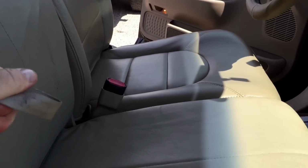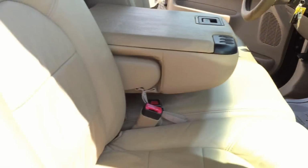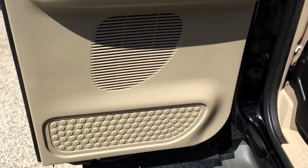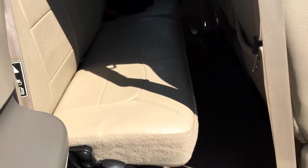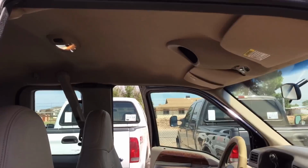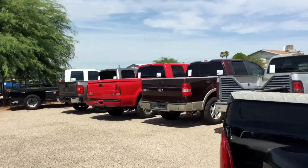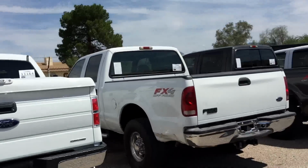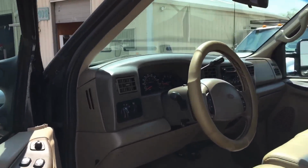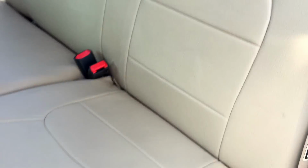You know, I'm having second thoughts. Every time I buy one of these for our shop, I sell them. Pretty soon they're not going to be around anymore, and I'm not going to have the opportunity to keep one, which would be really stupid. But here I go again. You know, they don't make these 7.3s anymore.